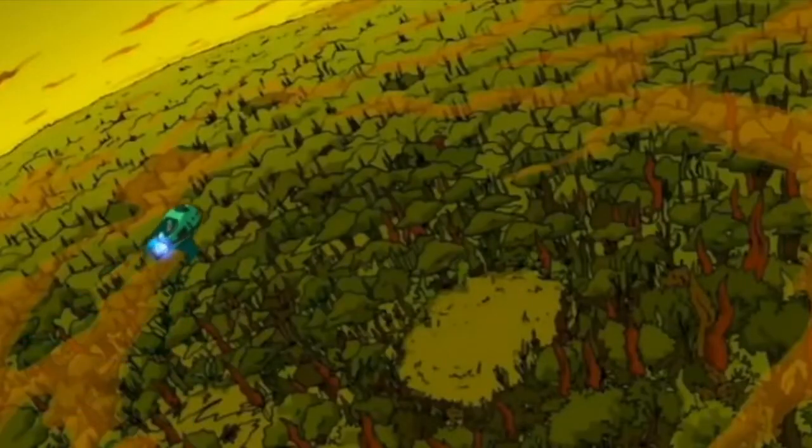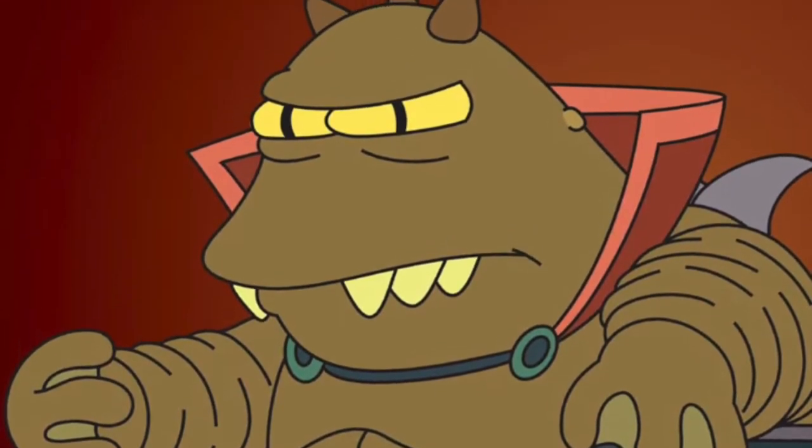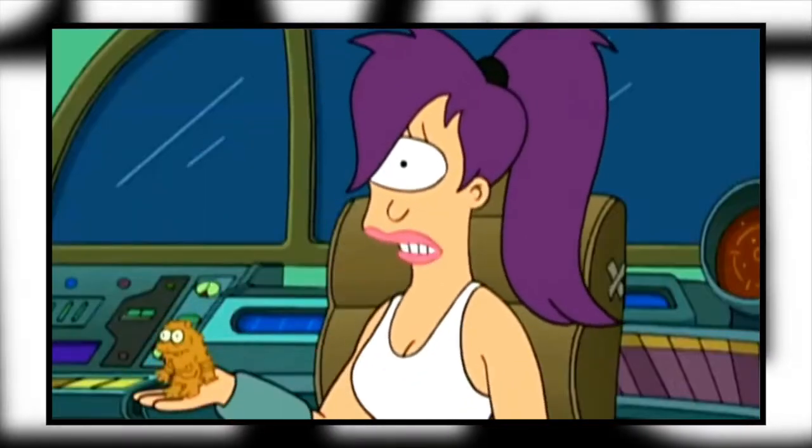The nursery planet is a world where alien species, the Omicronians, place their children before they can walk, talk, or even speak for themselves. The planet first appeared in the episode The Problem with Poplars, in which the Planet Express crew discover what they initially believed to be a snack food.